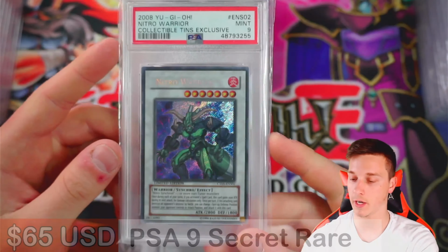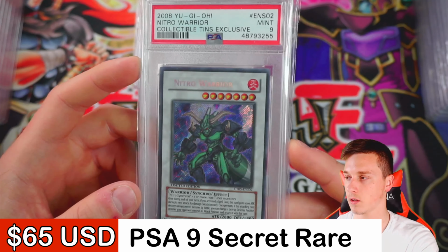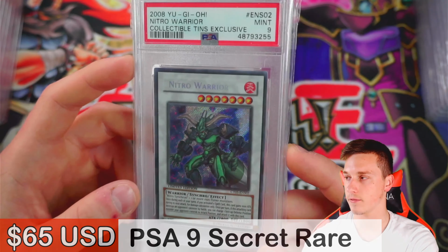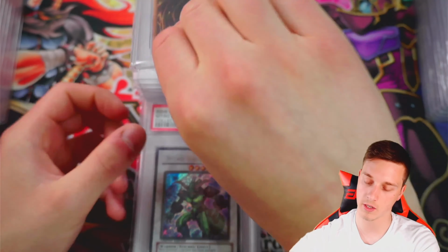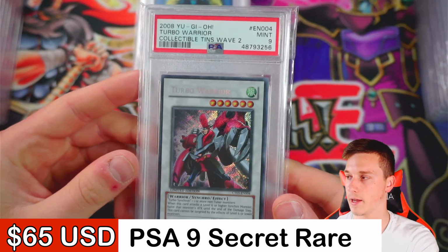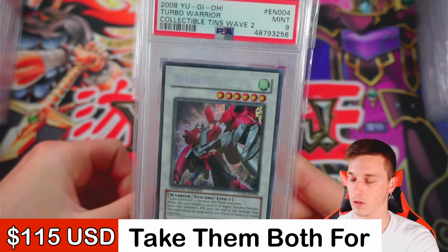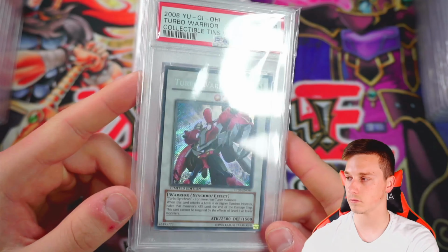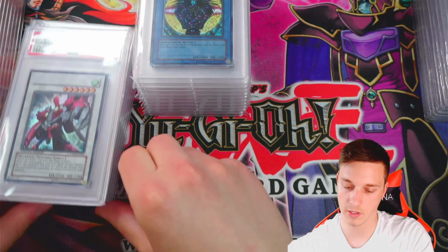Then we've got Nitro Warrior, Secret Rare from the tin. The tins that contain first edition packs of Duelist Genesis. This is PSA 9. And then we've got a Turbo Warrior. I could probably do a deal if somebody wanted to pick these up 2 together. But Turbo Warrior, beauty. Then I move on to some interesting cards.